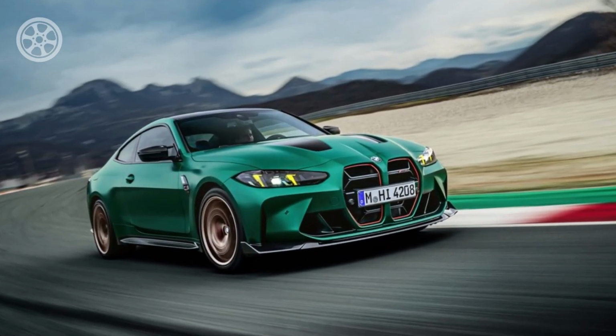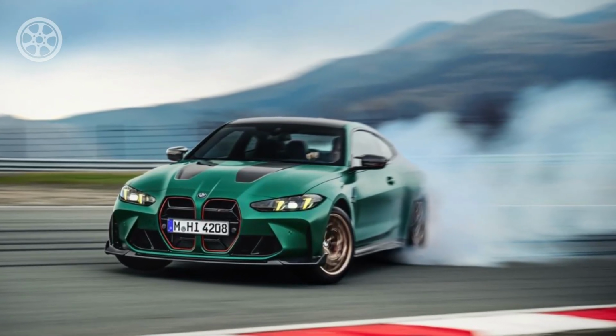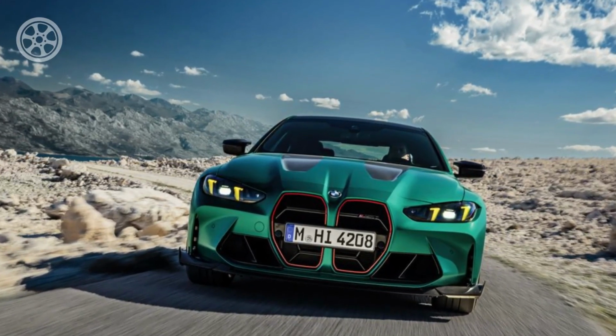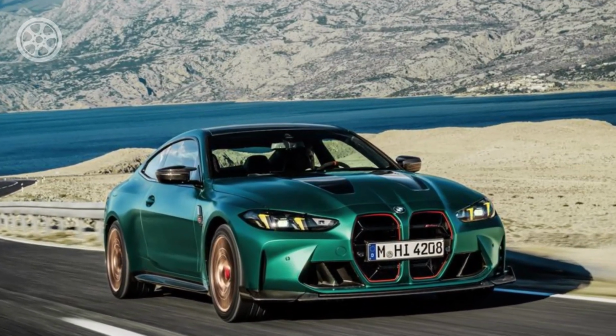Although it cost a whopping $140,195 and was too hardcore overall to qualify as a daily driver, the dramatically dynamic, ultra-sharp handling and wildly dressed-up BMW M4 CSL, limited to 1,000 units, sold out instantly after its 2022 reveal.